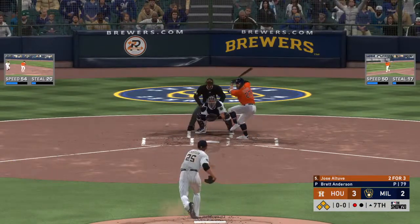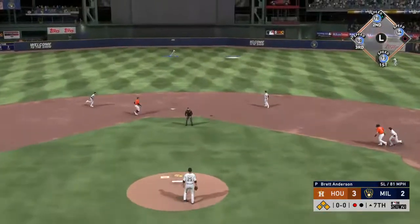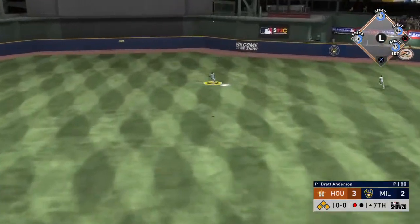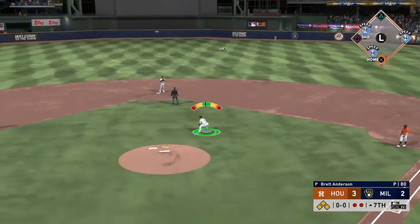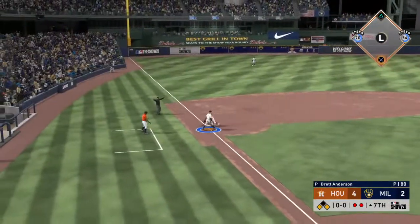First delivery to him on the way. And he gets under this one a bit as this is lifted into center field. King is there, and that should be deep enough to score the run. The relay, and he's safe.